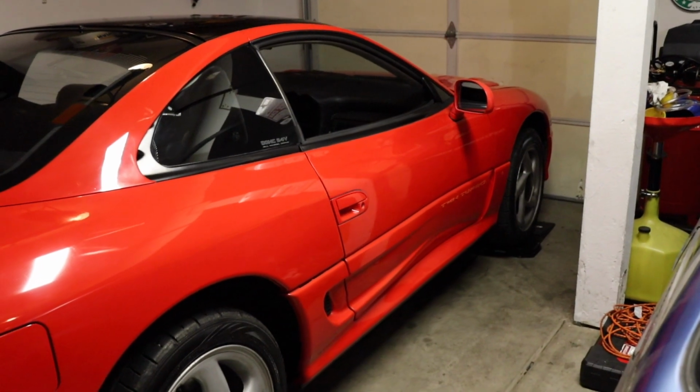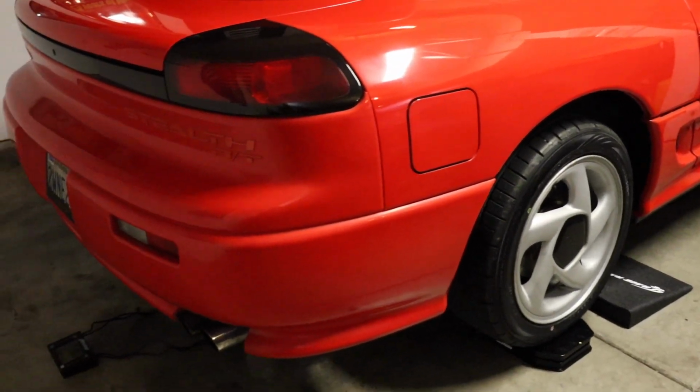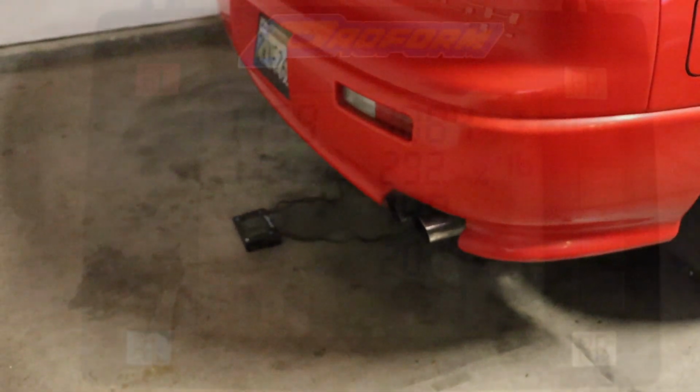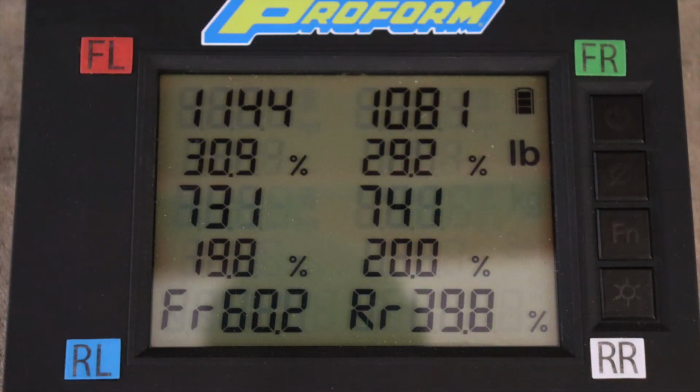We've got the Stealth RT Twin Turbo up on the scales. Let's see how much the curb weight is and what that front and rear balance also looks like. Weighing in at just over 3,700 pounds, the Stealth RT Turbo is kind of hefty for an early 90s sports car, but really isn't that much larger than most modern sports cars today. With 60% of the weight over the front, the Stealth RT Turbo really exhibits the weight imbalance common in most front-engine vehicles.